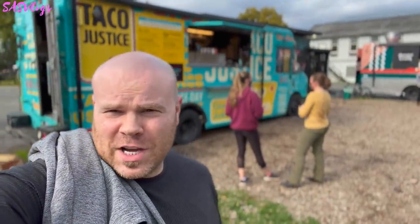But as for now, it's lunchtime, and I was debating what to get, and there's some food trucks that are somewhat close to me, so I think I'm gonna go check them out. I will show you what's there, and then pretty sure I'm gonna grab something, maybe something Mexican. We shall see. So there's two places here. One is called Taco Justice that you can see behind me there, and the other one is Burger Crush.